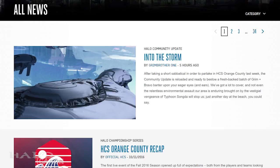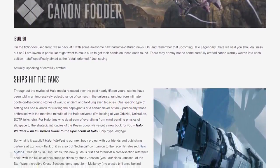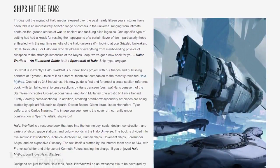This week is rather exciting as we get a major announcement alongside some smaller canon details. So, let's dive in. We open with the announcement of a project that myself and many others have been asking for years. This week 343 has announced Halo Warfleet, an illustrated guide to the spacecraft of Halo. I seriously can't express how excited this has left me. We're talking about a visual guide with full cross-sections of ships and space stations, details on colony worlds, and a general resource of the Halo universe's technology, scale, design, and construction.